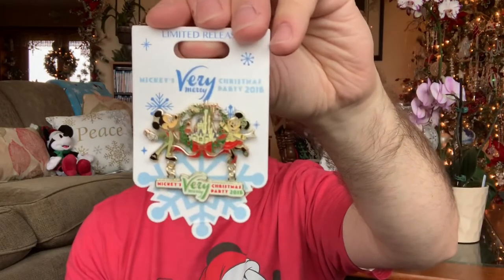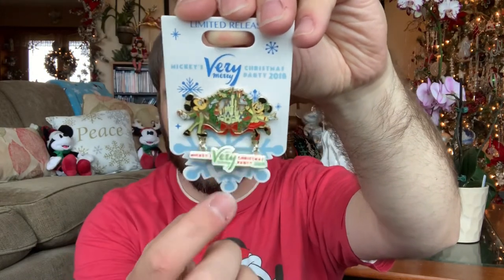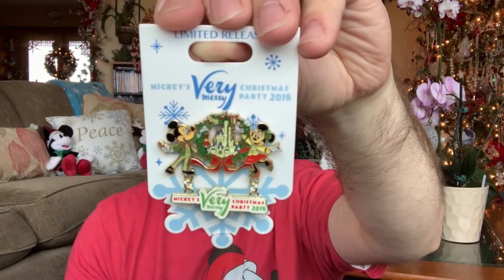And then my last three pins are what we picked up in Magic Kingdom. Two of them were for Mickey's Very Merry Christmas 2018, and the other one was just a 2018 Holiday Pin, a limited edition as well. So the first one I'll show you is, mine's a little bent, the Mickey's Very Merry Christmas 2018 logo pin. It does have a little part that hangs down, so I thought that was pretty cool. It's got Mickey and Minnie and then the castle. Really, really neat pin. I love it.